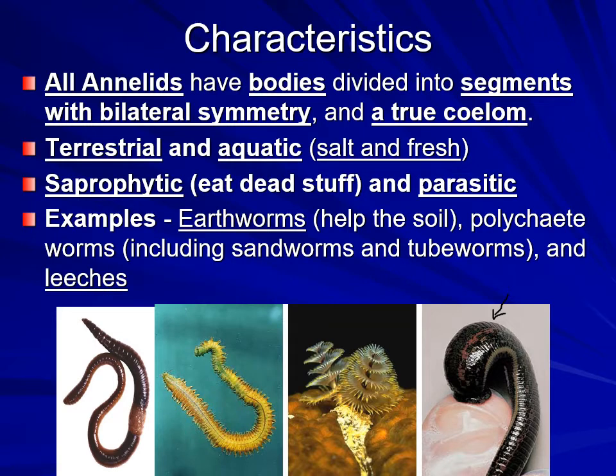Examples include earthworms, which you all identify with, I think, reasonably well. Polychaete worms like sandworms or bristleworms, also tube worms, and I'll show you a picture, I think I've got one in here somewhere, of what the body of a tube worm looks like, and you'll see the segments and why it's in this particular group. And then leeches, of course.